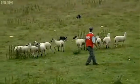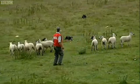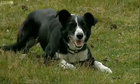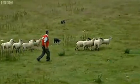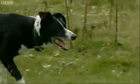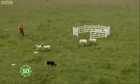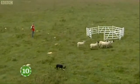Here's his opportunity coming, but the black-faced ewe's gone back across to the other 5. Here she comes again. Stand! He's asking Jess in, that's it. Yes, she's come in. Stay there now. Successful shed. Full marks for the shed.